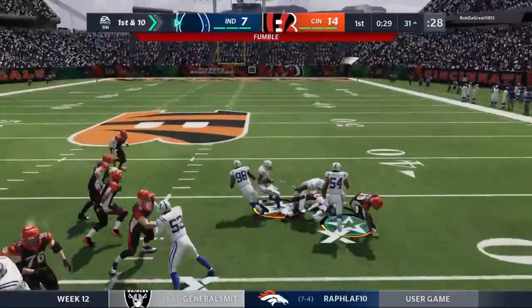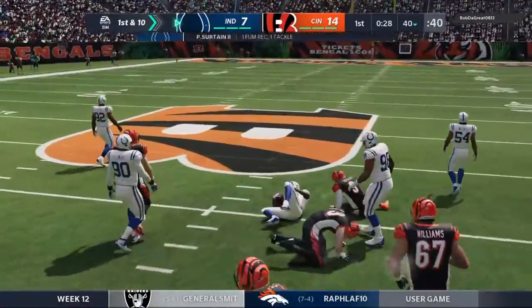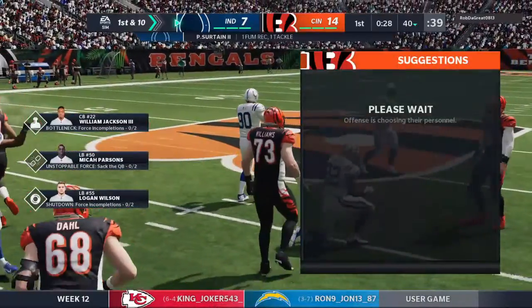Mixon hit, and the ball is out. And the Colts pick it up. And to the 40-yard line, that's where the return stops.